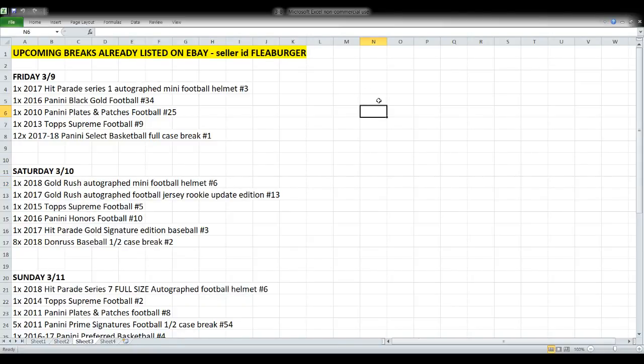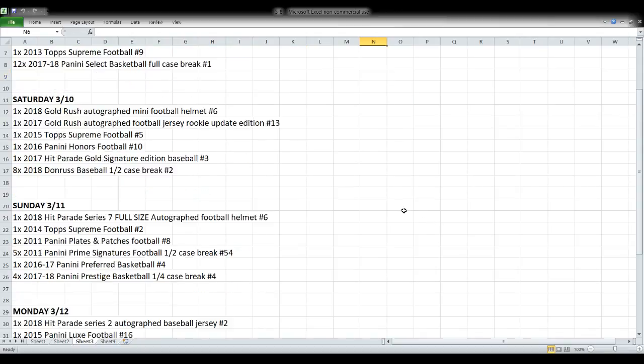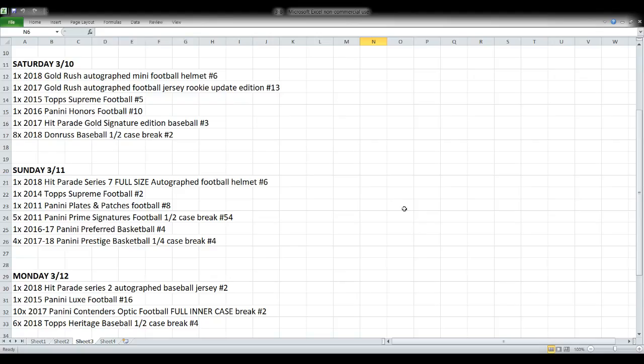Next, let's take a look at what is upcoming for the next 5 days. This stuff is already listed on eBay, up and available for bidding right now. So tomorrow night, we've got some autographed memorabilia, some one-box breaks, and a full case of Select basketball, which just comes out tomorrow. So we'll be busting into that on release day. On Saturday, some more autographed memorabilia and one-box breaks, as well as the back half of the case of Donruss baseball that we started last night.